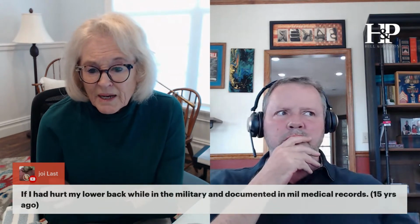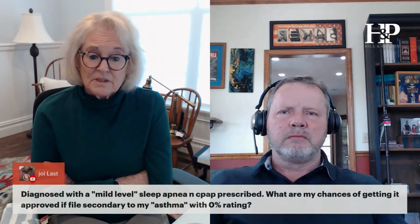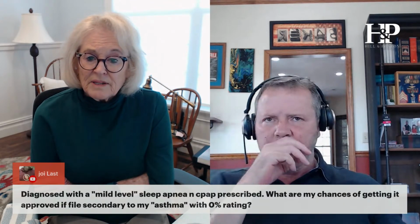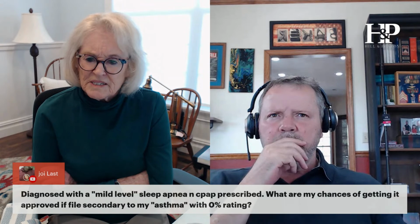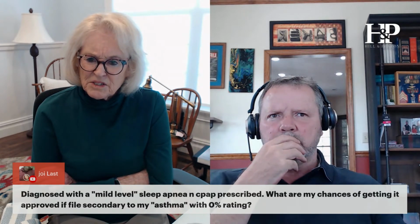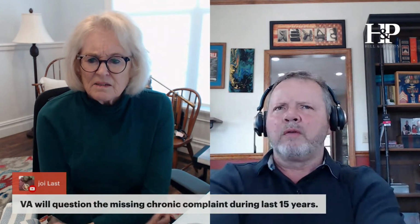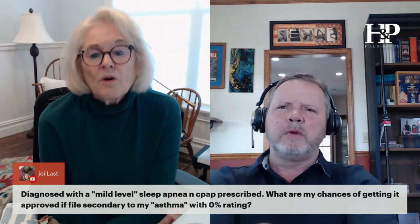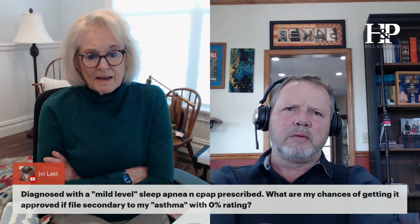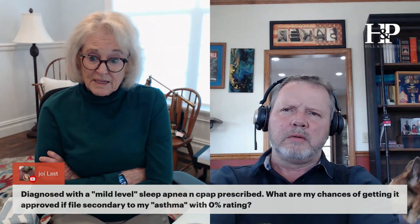If I had hurt my lower back while in the military and documented it in my military medical records 15 years ago, diagnosed with a mild level sleep apnea and CPAP prescribed, what are my chances of getting approved if I file secondary to my asthma with 0% rating? Is the first part about the back? Would you go back one to the first question, Nate? Okay, I'm sorry, I thought it was the back. Mild level sleep apnea, CPAP, what are my chances of getting approved if I file secondary to my asthma with 0% rating?